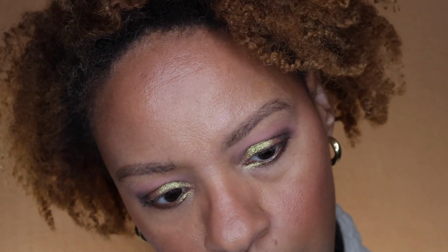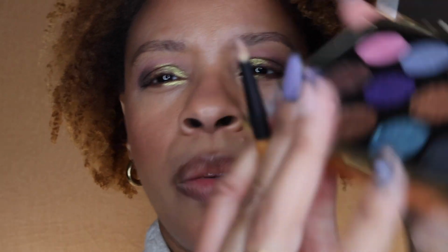I'm trying to think if I want to use that. No, I don't. I was going to use this in my inner corner, but it's a little too pink for what I want to do. I think instead I'm going to use this shade here, which is Platinum Bronze, which is this tone. And I just want to put a little something in my inner corner.